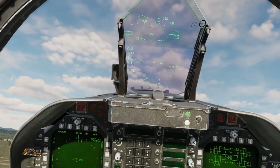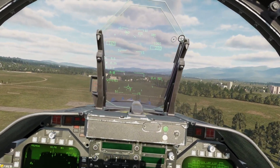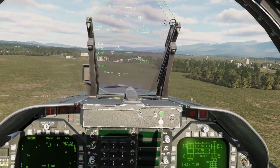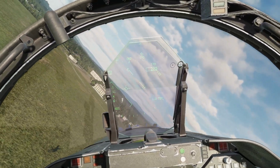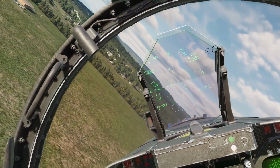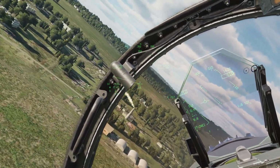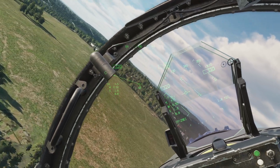Knock it off. Left. Pull into 60. 60, coming left. Chariot's breaking left. 280. 300. 310. Ease in the pull. 320. Ease in more pull. Contact.